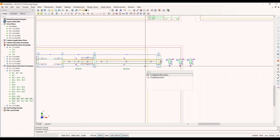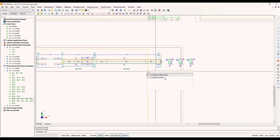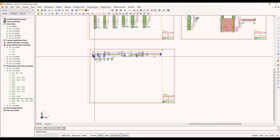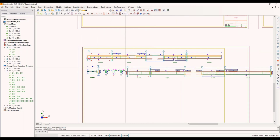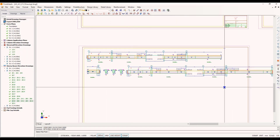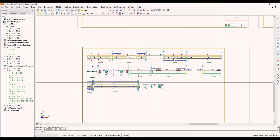I just call the crop beam elevation command. As I said, they are all available under this menu, but I find it very easy to just use the command line, type the beam elevation command, select the border, crop, and I can do this. I can do this several times over and over for the same beam elevation as well, so this saves you a lot of space, as you can imagine.